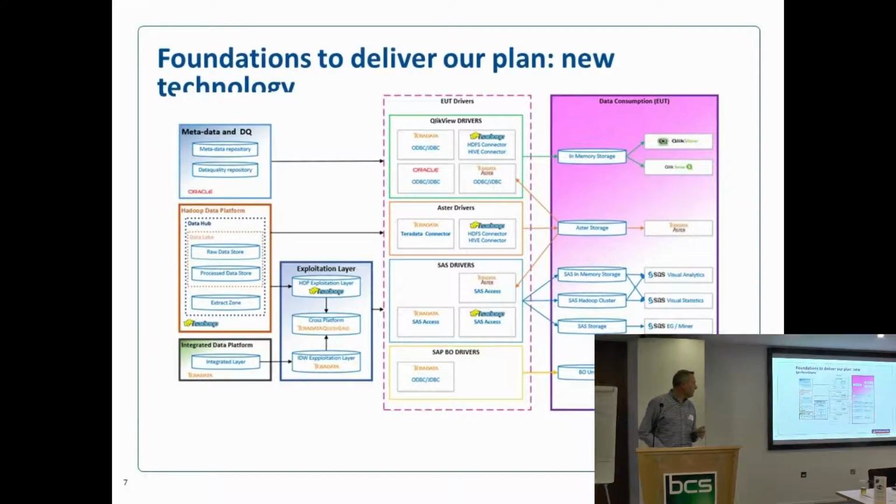but I thought that was worth sharing. The bit where I really play in the space is the purple box on your right of the screen, the data consumption, end user tools as they're fashionably known. So that's one element. So we did come up with this whole technical piece.